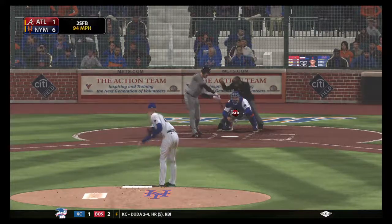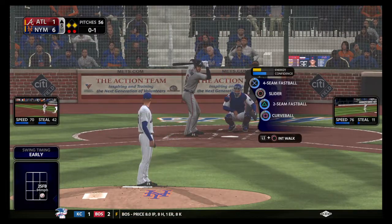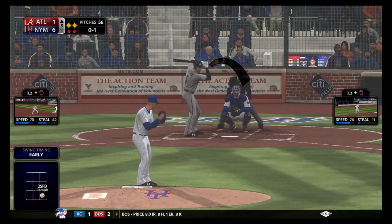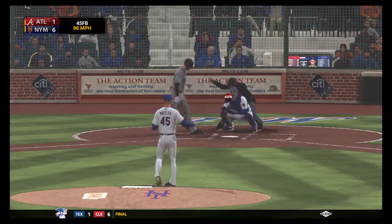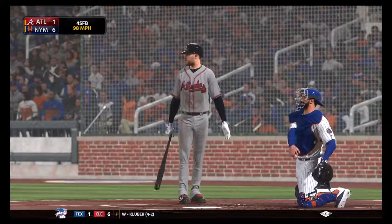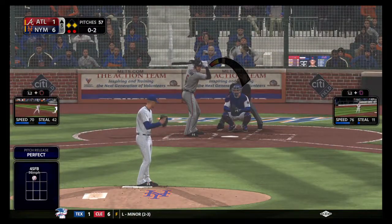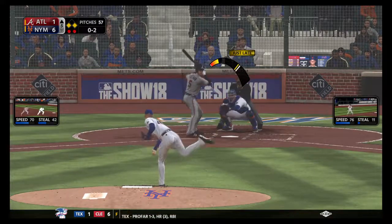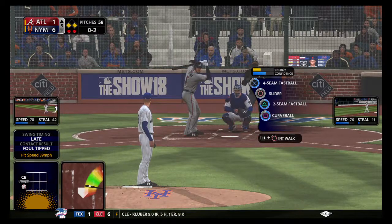From the stretch, here's the pitch. Now a check swing, but it's strike 1 anyway, says the home plate umpire. And this catches the zone as well. It's 0-2 now. You know, if I'm the hitter right here, I'm like, okay, you want to come get some early in the count? I was about to wait you out, but now game on. Count remains at 0-2.